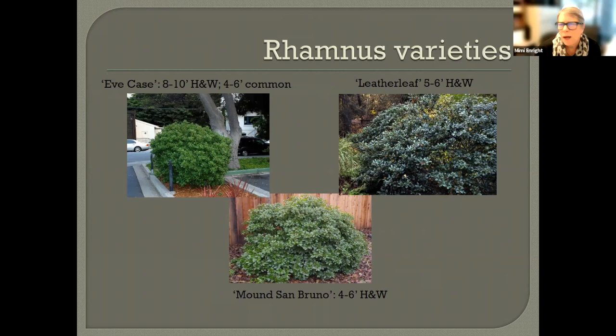So there's 3 Rhamnus varieties that I wanted to share with you that are more commonly available and found in the nursery trade. The first one on the upper left is Eve Case, which can get really large. It can get up to 8 to 10 feet high and wide, but it's more commonly seen kept in a smaller size of 4 to 6 feet high and wide.